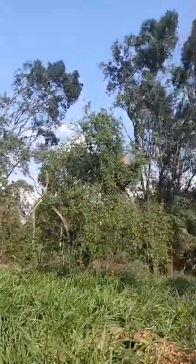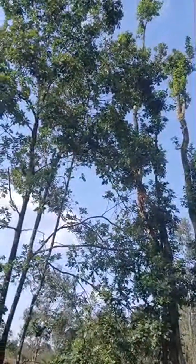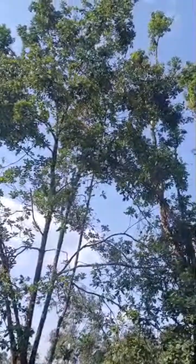Why can't I see them? They are hiding in these leaves here.